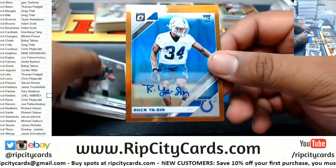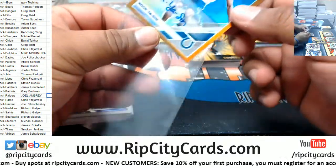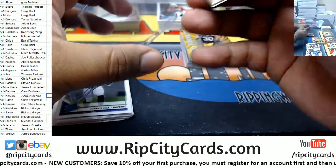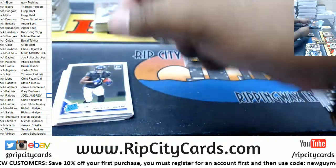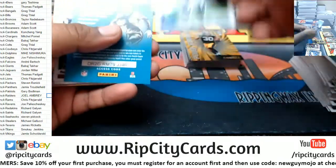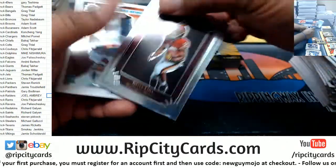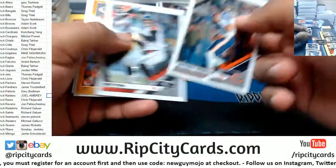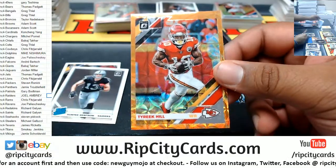In a dirty. Rocky Asin with the Colts, auto. Tyreek Hill, the orange scope for the Chiefs.